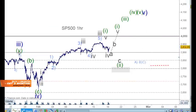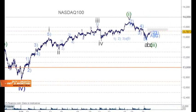If I look at the NASDAQ for a moment, this is also something a little bit different. Here I can count 1, 2, 3, 4, and 5, so we can look at that as 1 and 2 here. And then to look at this as wave 3 here is shorter than wave 1, but that's okay because wave 5 is shorter still than this move here. But the problem with this is wave 4 overlaps wave 1.